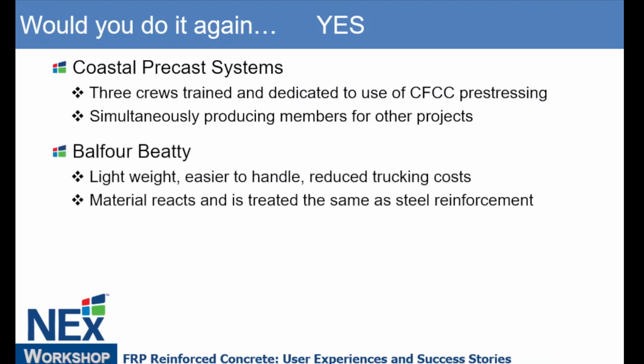From Balfour Beatty's perspective, this was their first ever FRP project. Yes, they will bid on other FRP bridge projects. They commented on the lightweight, ease of handling, reduced trucking costs. And Peter, from his perspective, says they treat the material the same on the site, whether it's glass or steel. So they're not making really any accommodations because of that.